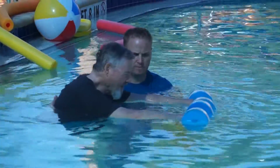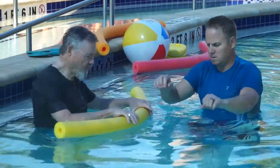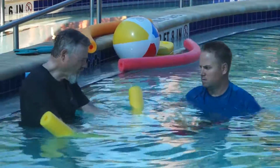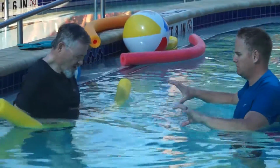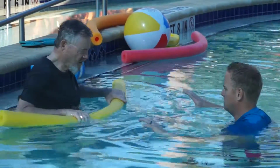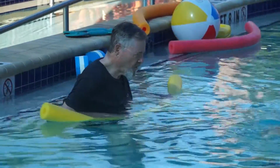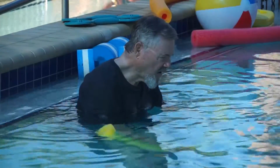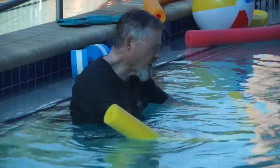Pushing the noodle underneath the water. It does work your arms, but if you don't have a strong core, you can't stay stable in pushing it down. You'll lose your balance and fall over. So you automatically activate your stomach muscles for stability. If you sit on a noodle, you have to use your core muscles in order to keep from falling off. That makes it very easy for the therapist to work those muscles.